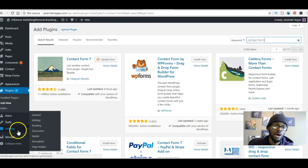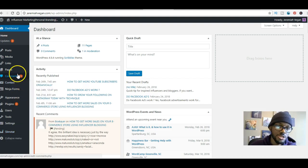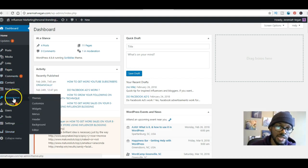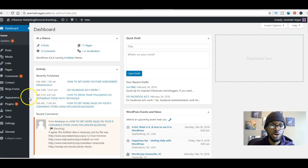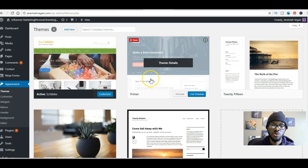Now we're going to talk about actually installing a theme on a website, briefly. Okay, so let's check it out. Alright, so what I can do is go to appearance, right on the left hand side of the WordPress dashboard. I'm going to click on themes, and it's going to bring me towards themes.